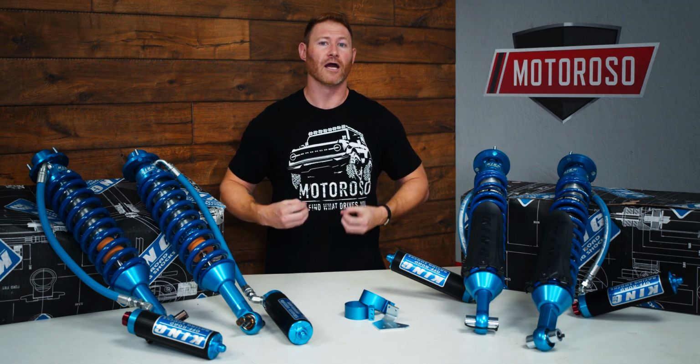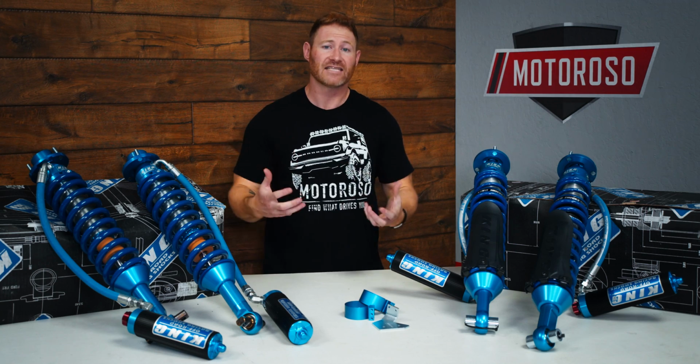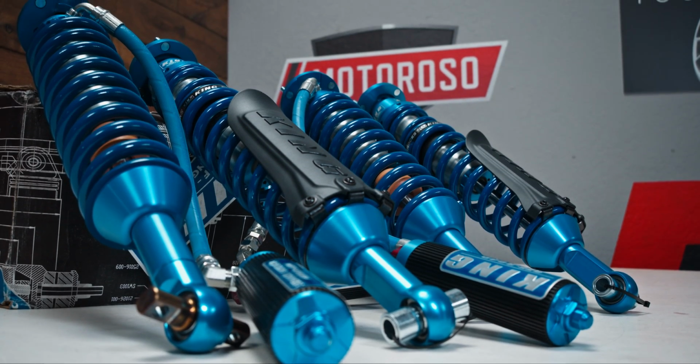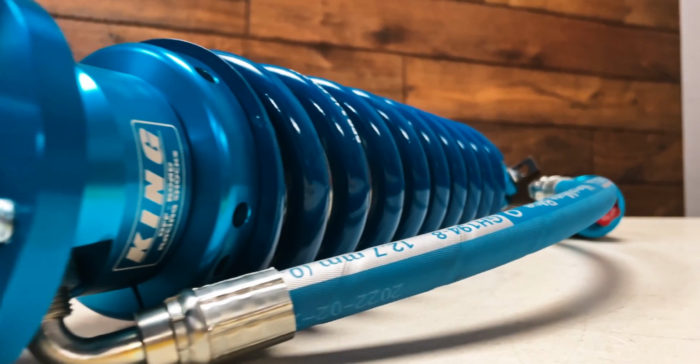But for those that really want to push the outer limits of performance, want control and adjustability over their shocks, and are looking for really the best suspension that you can get for your Bronco, then you're going to want to consider looking at this King Shocks offering. You're going to pay a little bit more for these things, but the extra features and functionality really are going to deliver the maximum amount of performance you can achieve.